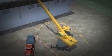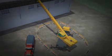The protective measures shown here save workers' lives. Use these protections on the job. It could be the difference between life and death.